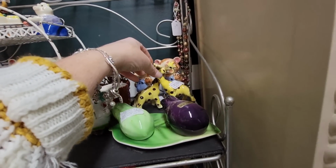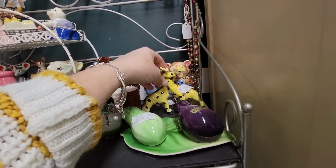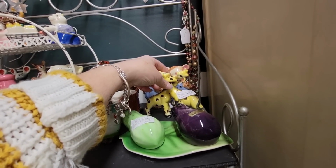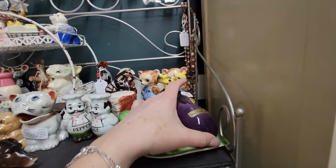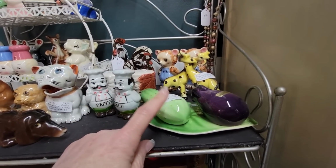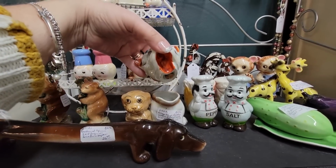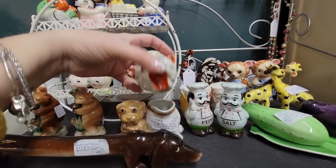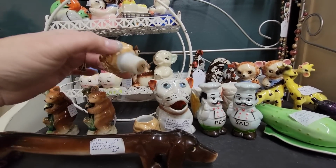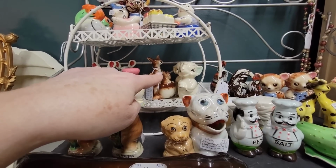Oh, look at you, though. You are adorable. These little, they lock necks. They are $19.99. Okay, eggplant. And a cucumber. Oh, I've sold this little guy before. The little condiment set. There is a salt shaker and a creamer. And another set, and then you put your sugar in there. I have you. I need to sell you.